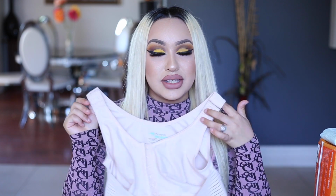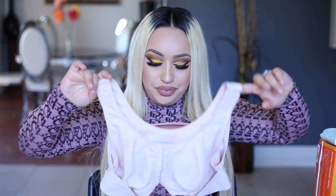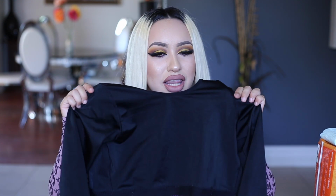They provided me with this. I did not buy this on my own. So this is the bra. And then I got a lot of questions about this. I didn't even think about this faja right here, because my second round I did get a lipo on my arms. The hospital didn't provide me with anything for my arms.